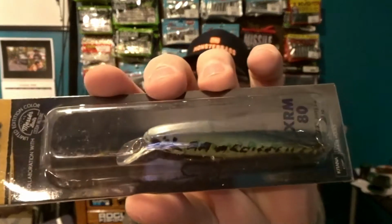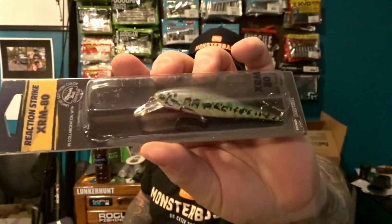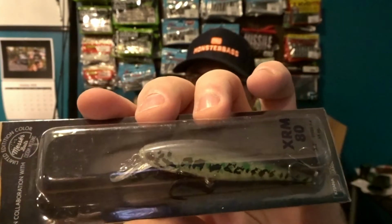So the next thing we got in here, this is a Reaction Strike XRM 80 jerk bait, and I love fishing a jerk bait. Love fishing a jerk bait. It's another bait that I will throw year round. And this, in the fall, is going to be hammering. This is kind of in a baby bass color. So you guys can check that out, if I can get up there so you can see that a little better.